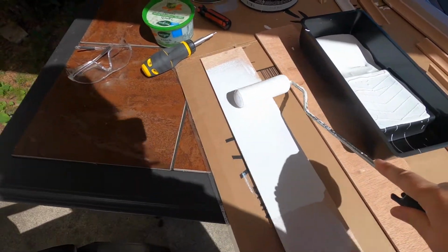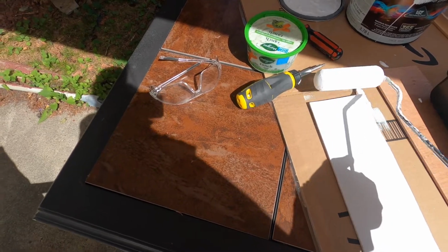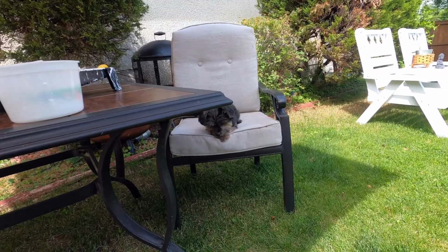So satisfying. What do you figure? Where are you going? Why do you want down?